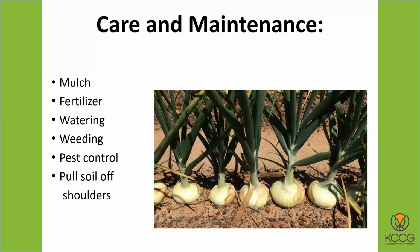And then pulling the soil off the shoulders. Once that bulb starts expanding, if this is still buried in the dirt, halfway or most of the way, you can use a watering hose to gently wash the soil a little bit away from the side of the bulb, or just pull it away. And that will allow that bulb to expand and be round and large. So if you don't do that, the bulb won't be quite as large and it will be a little bit different shape.